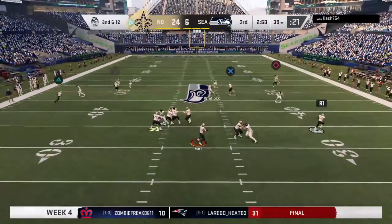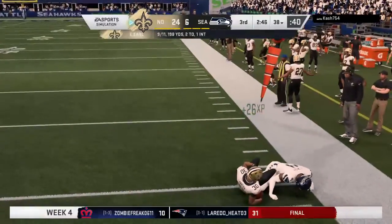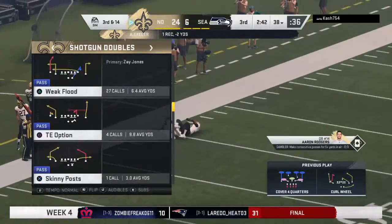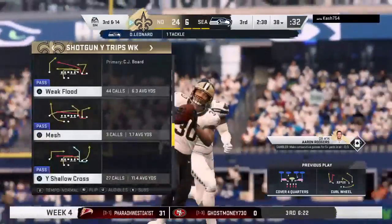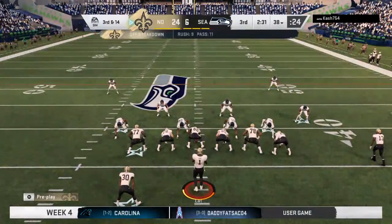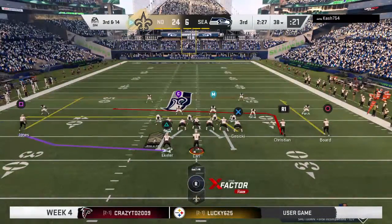Here we go on 2nd and 12. He'll get this to Eckler. And this play will be blown up. He'll lose yardage back at the 38. It's a loss of 2, now 3rd down. The last catch took him 2 yards in the wrong direction, so now what can they do on 3rd?